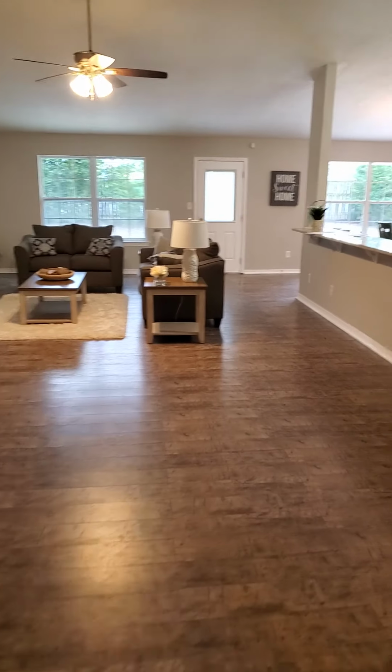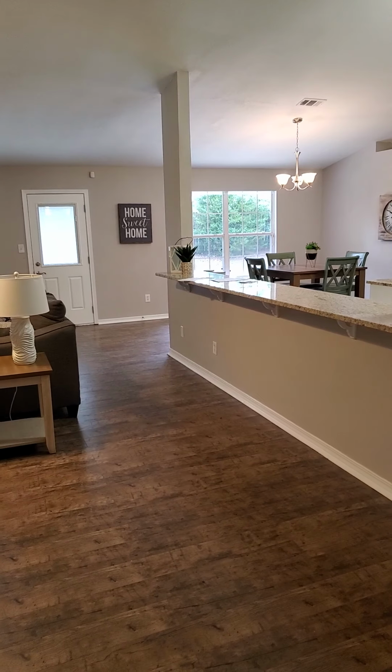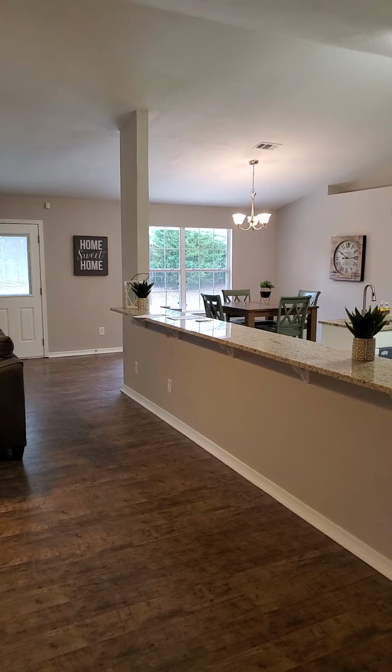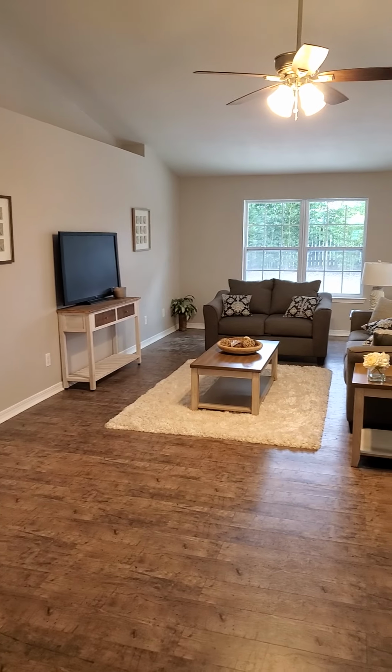Okay, they do have the home staged. So you're gonna see some furniture in here to kind of give you an idea. This is the open floor plan. So you've got a kitchen here with your eat-in kitchen back in the corner there, dining room. Or sorry, living room, what am I saying?